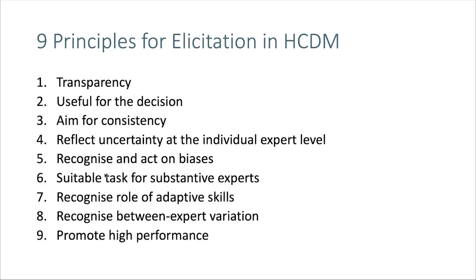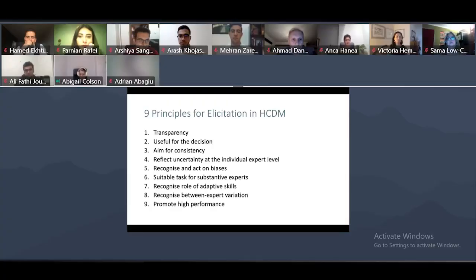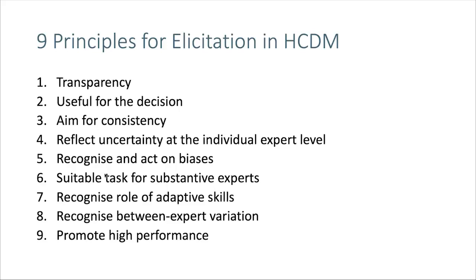So those principles are, first, to ensure transparency in the elicitation, and systematic and transparent reporting both improves the validity of the exercise, and it also enables competent peer review, which is really critical if you're going to use elicitation to guide a decision-making process. The second principle is that the elicitation must provide useful information for the decision problem. So the questions need to be fit for purpose, and the elicited quantities need to be consistent with the types of parameters and structure of the model.